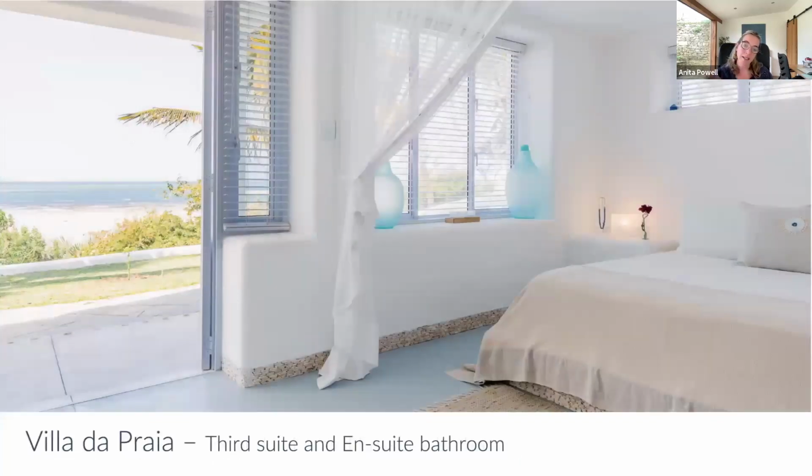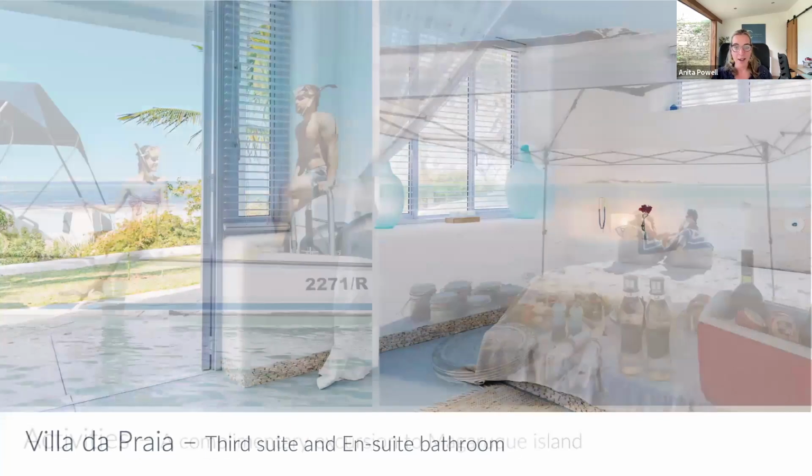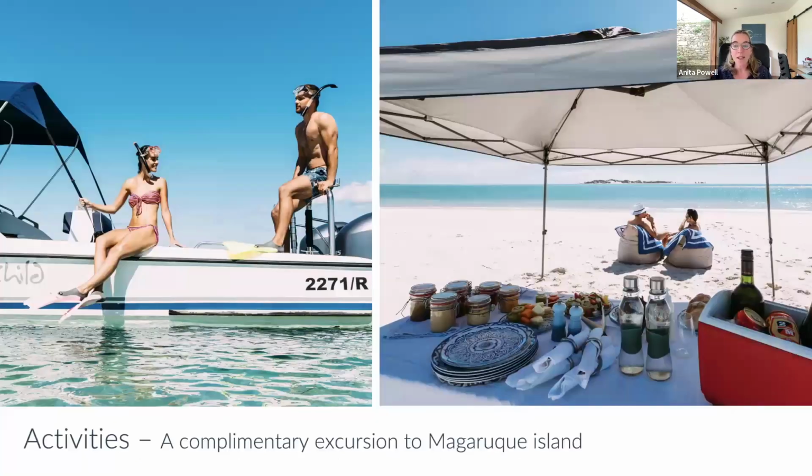This actually used to be accessed externally, but now they've built a whole area with a spiral staircase that goes down and you access it internally. Being on the mainland, we are aware that lots of people come to this area and want to experience the islands. For every 3-night stay, you get a full day's complimentary excursion to Marguerite.